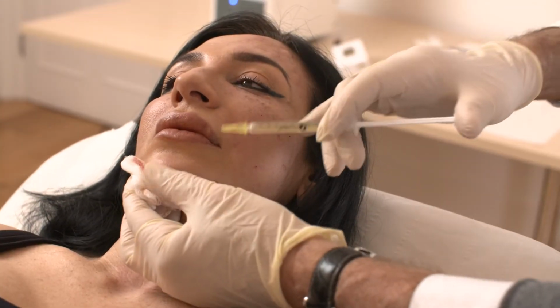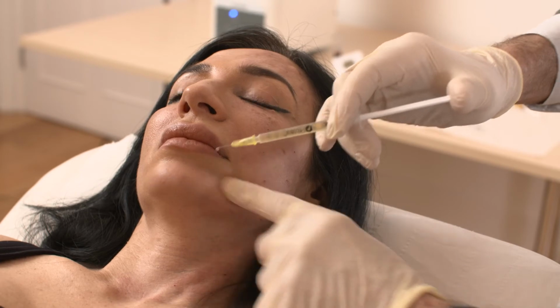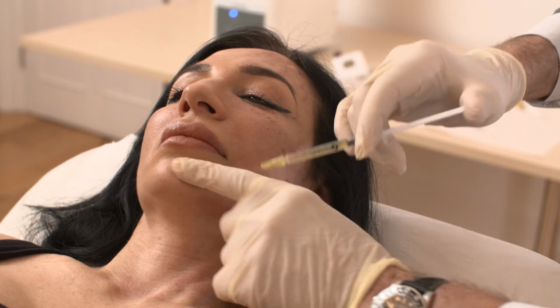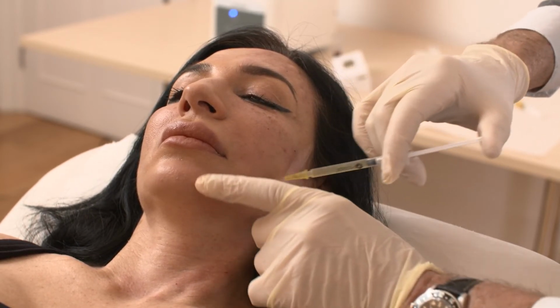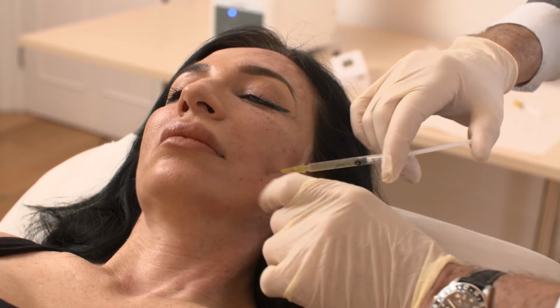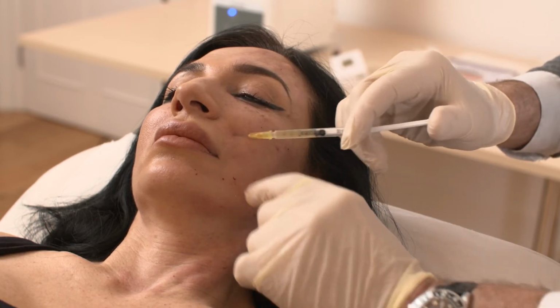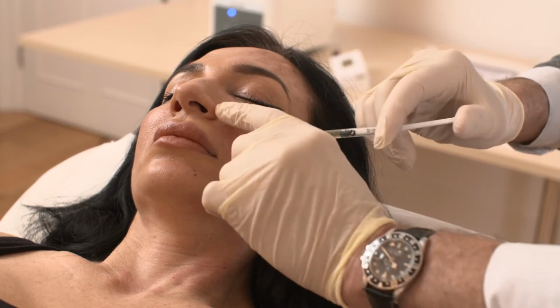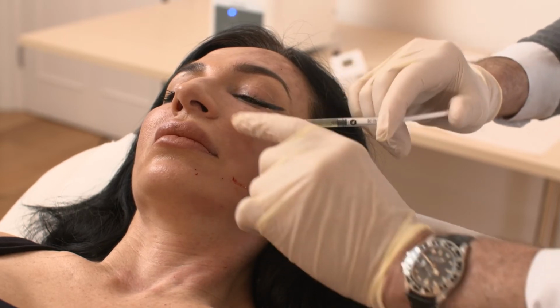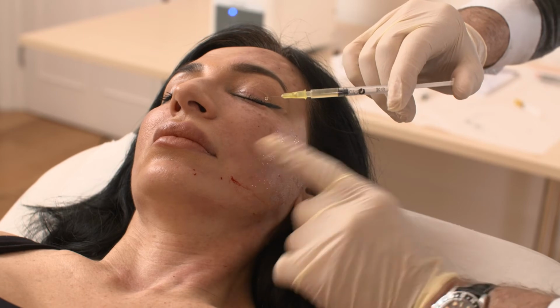Then we finish by superficially injecting, mesotherapy style. At the same time, I'm rubbing with my glove, not with gauze, so it penetrates through the skin. It can be done like that, or it can be done with a derma roller, derma pen, whatever other device you wish to use. And you cover the whole face and rub it in.